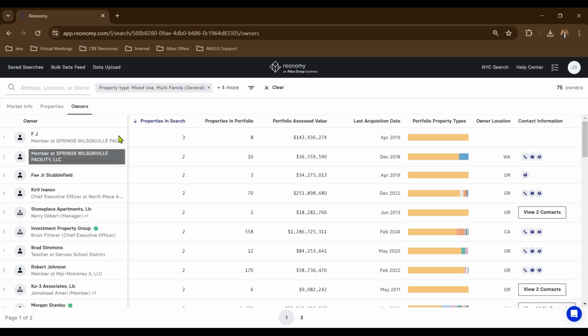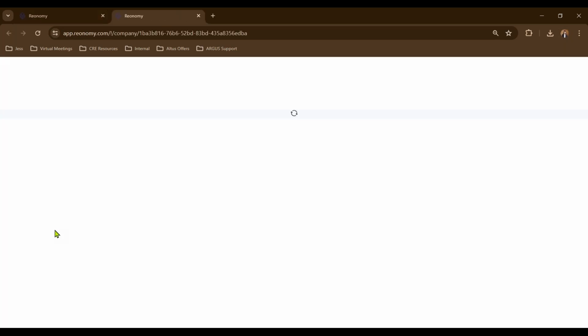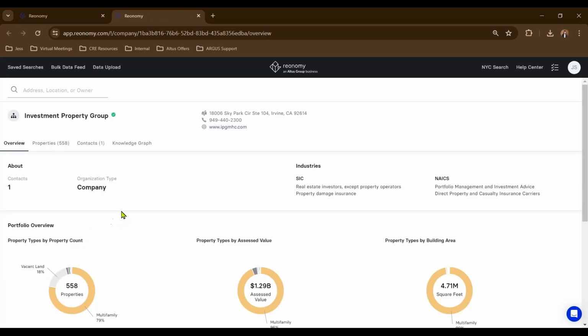So I can see as a list of owner results, an overview of some of their portfolios and assessed values, how many properties are overall in the whole portfolio, and how many properties they have that are meeting your search results today. I'm going to choose investment property group since we just saw it on the last property card. And when I select that link, I go now into the owner portfolio.